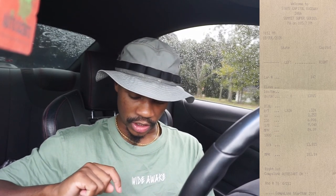The third run, I did run a 14.2 at 101 miles an hour. The fourth run was a 14.1 at 100 miles an hour. The fifth run was a 14 flat at 102 miles an hour. And this is the one that I wanted to show y'all the most, which was the 13.8. I ran the quarter mile in 13.815 at 103 miles an hour.